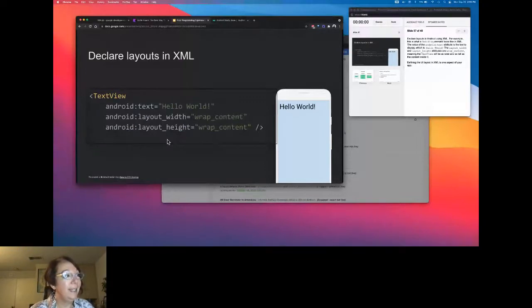So wrap content and match parent are some terms that you're going to need to learn to use the layout width and the layout height. Every view is going to want to have width and height, and view groups want them too. So typically your view group is going to have the match parent tags, while the views inside of a view group are going to be wrap content, so that they don't take up the whole screen using match parent.